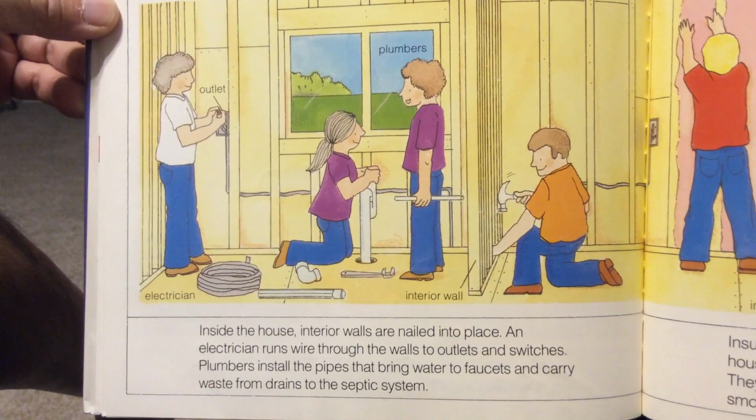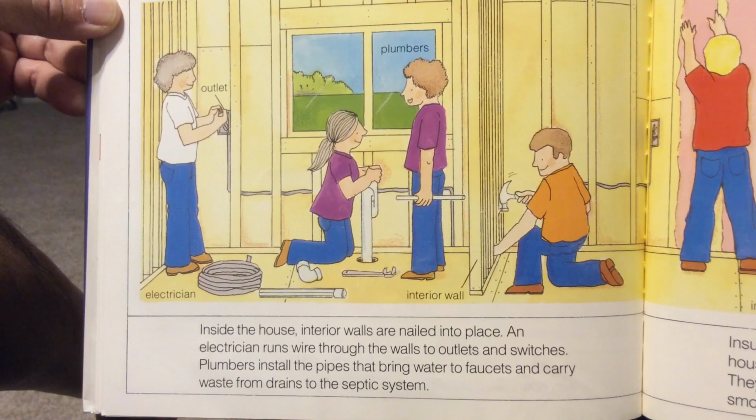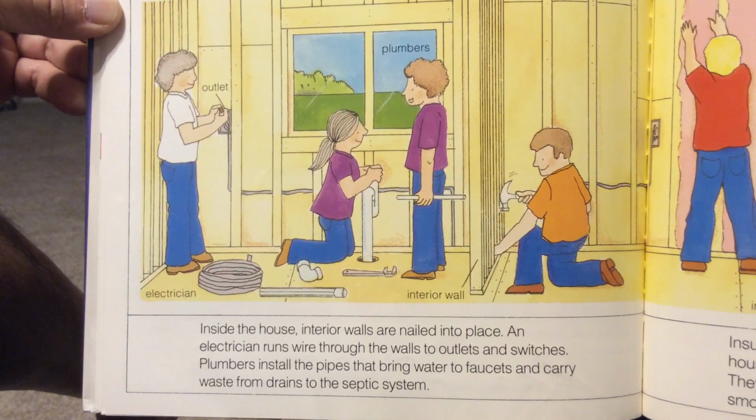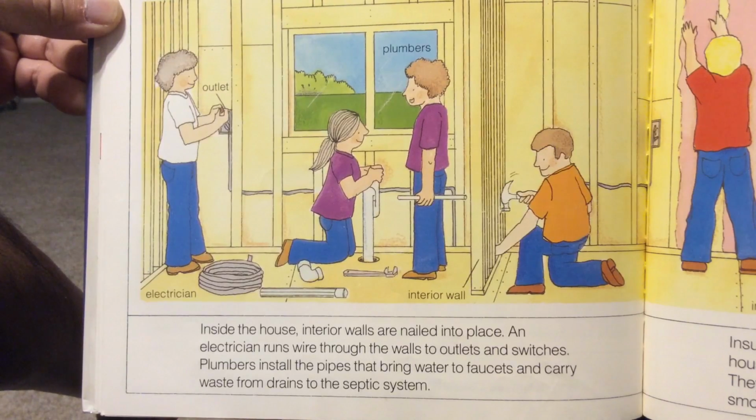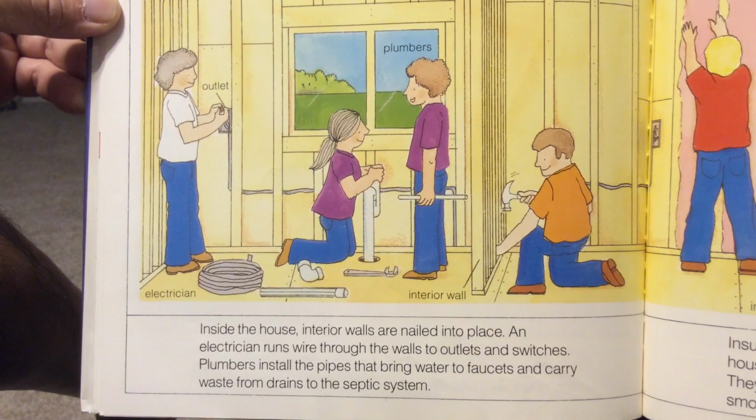Inside the house, interior walls are nailed into place. An electrician runs wire through the walls to the outlets and switches. Plumbers install the pipes that bring water to faucets and carry waste from drains to the septic system. Outlet, plumbers, electrician, interior wall.